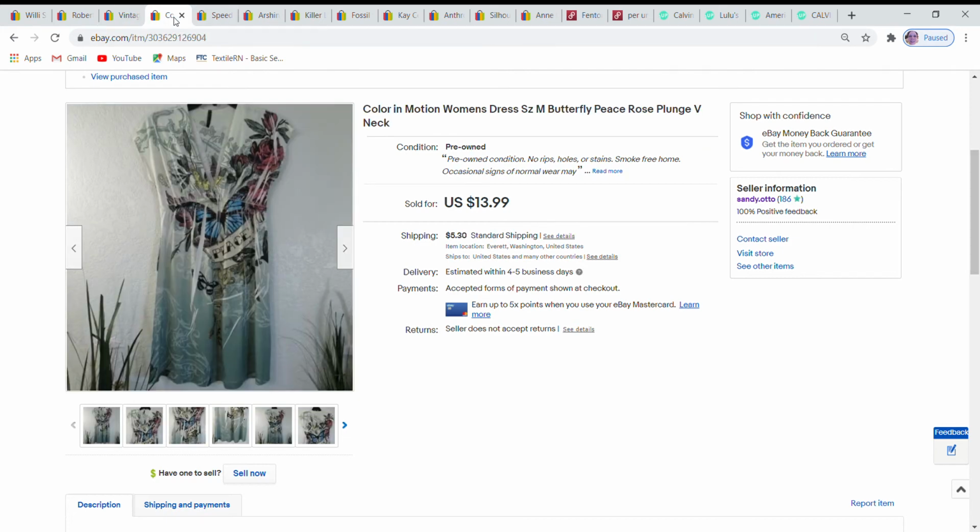This was a really nice dress, just a pullover style dress, very nice, loose fitting. It was a size medium, Color in Motion, but really, really cute, a kind of silky t-shirt style dress. And this one I did take a best offer of $10 on, and it sold through a promoted listing also.